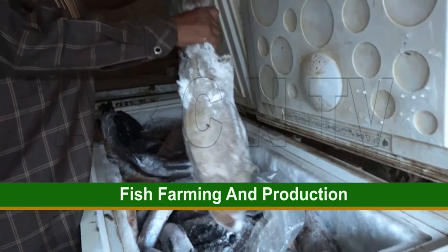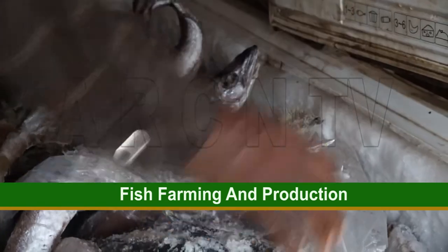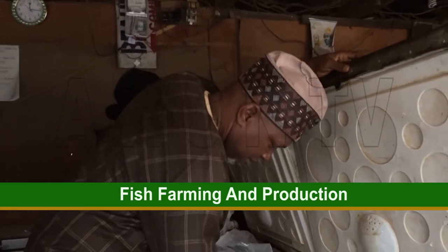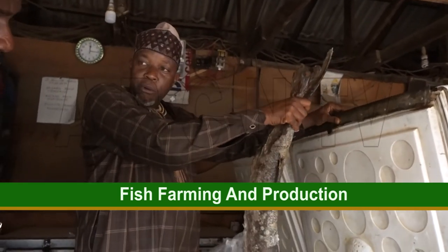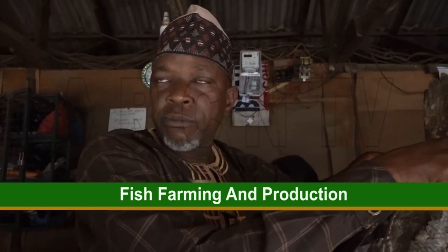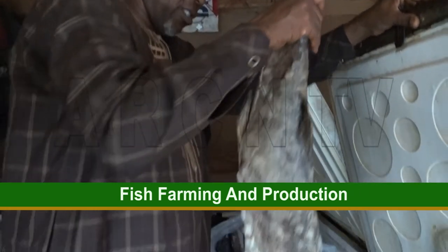This is shiny nose. It's not an imported fish. It's from our waters, along the coastal line: Lagos, Calabar, Port Harcourt, and various other places. You can get it in areas like Calabar, Lagos, Akwa Ibom, and Port Harcourt, especially in Akwa Ibom, Oron side. Oron is in Akwa Ibom. And the rest of the Lagos fishes and all this.